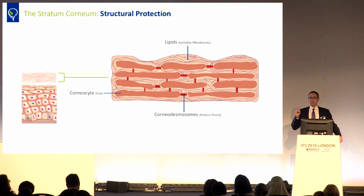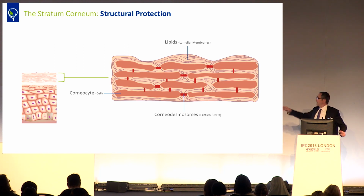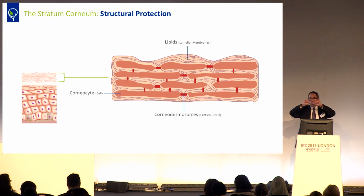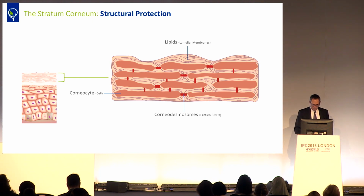The enzymes that control the production of the lipid precursors and the lipids themselves are also pH dependent and proceed optimally in a low pH environment. The formation of what are called the lamellar bilayers, these lipids align in little bilayer formations, that's pH dependent. So that low pH condition is so important to the structural protection.